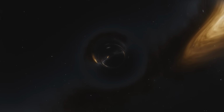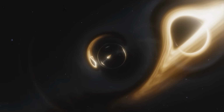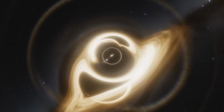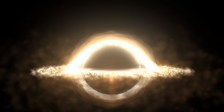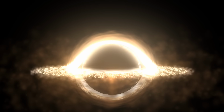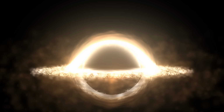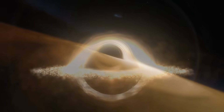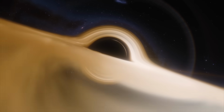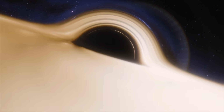Detecting black holes, however, is far from straightforward. They are, by their nature, invisible unless they interact with their surroundings. When black holes consume gas, the infalling material heats up and glows with powerful energy, making them visible to telescopes. But when a black hole lies dormant, not actively feeding, it is almost impossible to detect. This means that traditional surveys likely missed many black holes that were present but inactive.